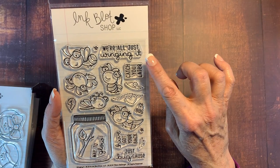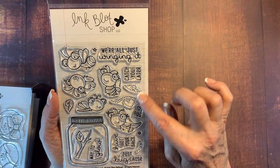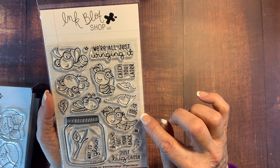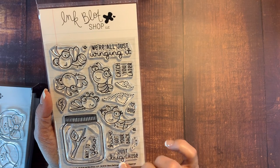Very cute. And the sentiments are, we're all just winging it, catch you later, which would go cute with the jar. Some little flight, little stamps there, heart bug, hive got your back, that'd be cute with the bee, and just bug cause. Very, very cute.